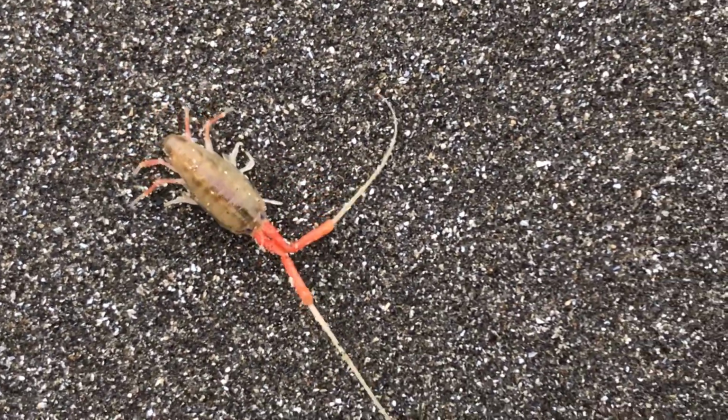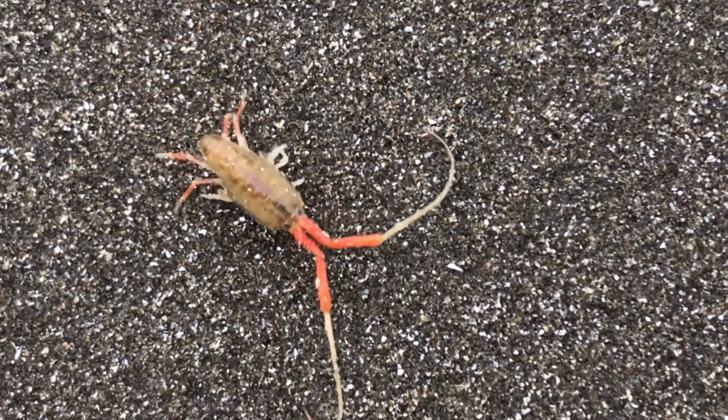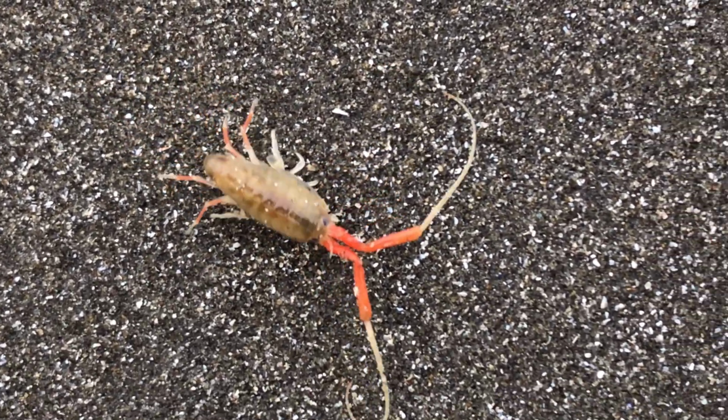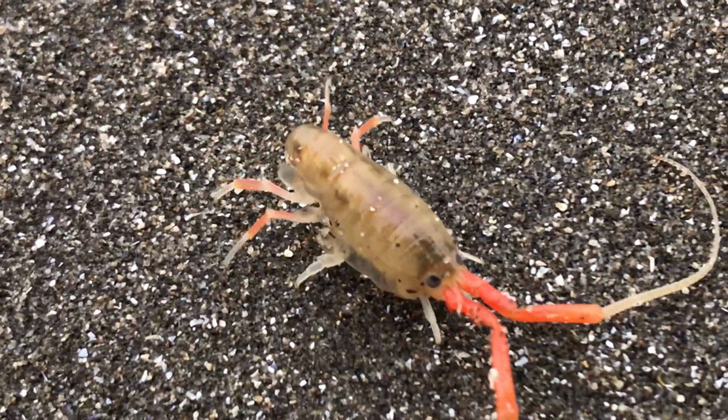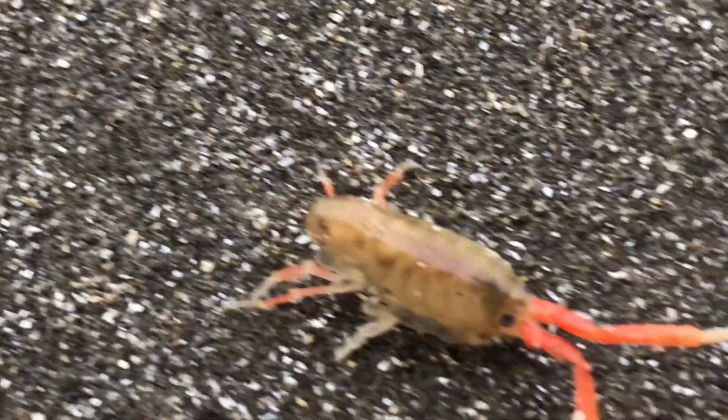We have no idea what this little guy is. But then we saw another one crawling on the beach. Kind of looks like a shrimp or something, but look at that. It's kind of cute.